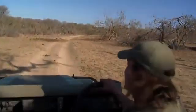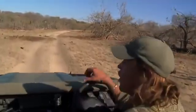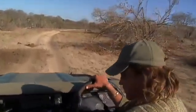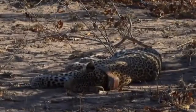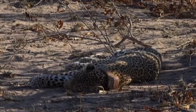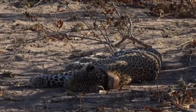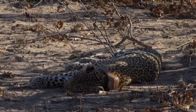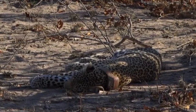So, while we continue searching, let's go back to Steph and how exciting with his first ever sighting of young Sindile. It is quite nice, profound meeting a new leopard for a first time, especially one that's as relaxed as this.